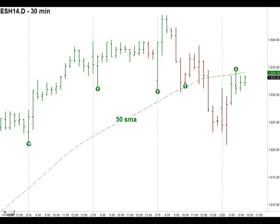These were all valid signals to go long because they meet all the requirements of strategy number 4. We're above the 50-period simple moving average. You see how we close in the top 25%, and they're all green bars, except for this one. Now this one was a valid signal to go long, but the PDT said, well, I wouldn't take it because it's colored red. Now you could have had a nice little profit, but you would have had to be very quick because the market fell out of bed.